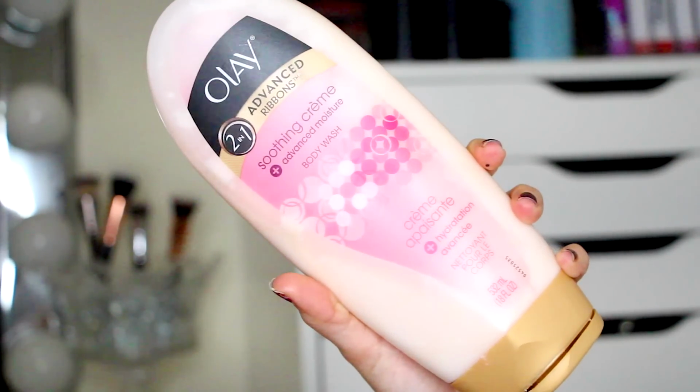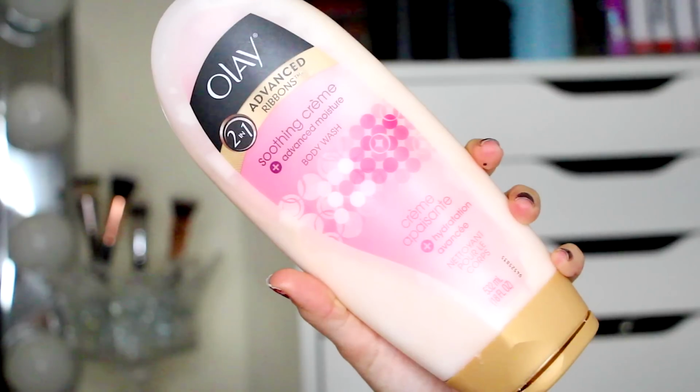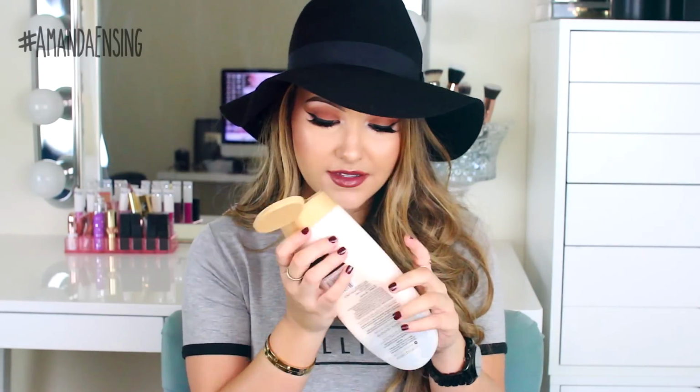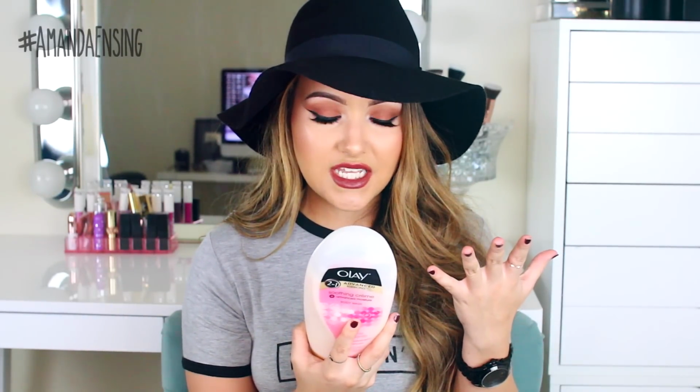Next is my body wash. I've been wanting to share this since probably May, and I keep forgetting. This is the Olay Soothing Cream Advanced Moisture Body Wash. I believe this is the original because it doesn't have a scent on here. It's the peachy pink bottle, and it is the most amazing smell of life. Like, I'm not even kidding. It is fresh, it is a little bit fruity, it is flirty, it is amazing. I don't see where it even says any notes on it or scent.